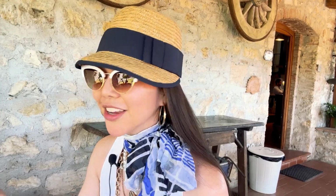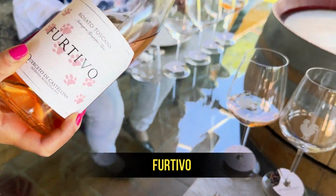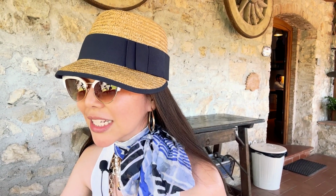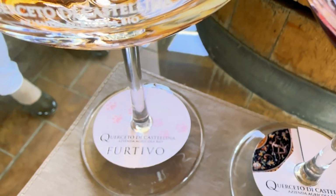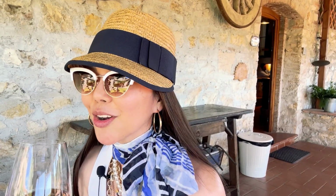Okay, so we have here our rosé wine. This is their entry-level wine. Now, of course, if you're a winemaker, or a creator of any sort, even as I'm creating right now to share with you, as much as we're having fun, we take our jobs and our passion so seriously. So the winemakers here at Querceto di Castellina take their Chianti wine, their red wine, quite seriously. The name of this wine is Furtivo, which means sneaky. The reason is that other than the wines they take very seriously, this is an entry wine that's a little bit playful, a little bit light, just to ease in that wine experience.